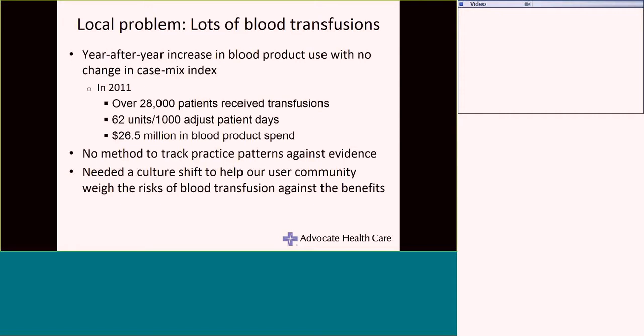That meant that we were spending about $26.5 million on blood products every year, with no thought that it was going to decrease anytime soon. When leadership started to look at this, they rapidly discovered that we really didn't have any method to track these practice patterns against the clinical evidence. In other words, there was nothing that explained clinical decision-making and getting these transfusions into the patient. So one of the key strategic goals was that we needed a culture shift in our physicians to weigh the risks of blood transfusion against the benefits.